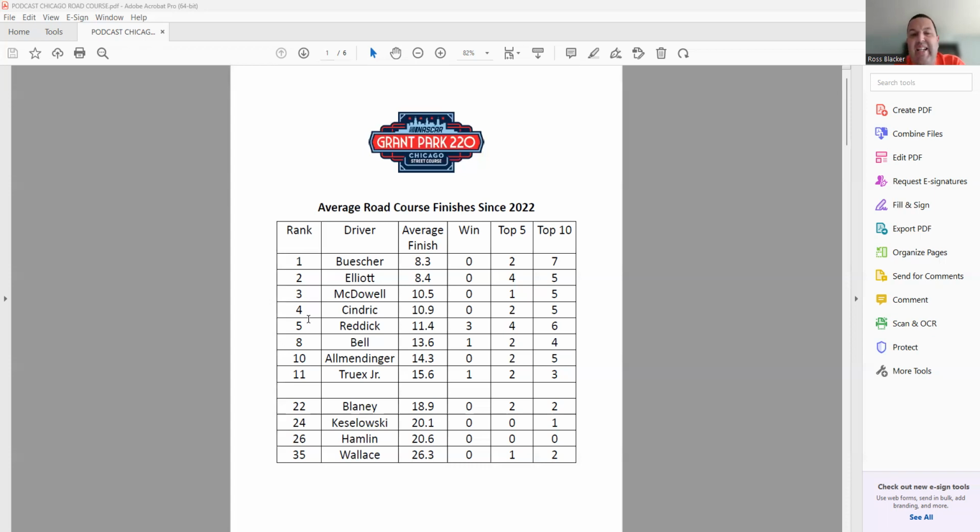Tyler Reddick is a guy, I would say feast or famine with him. I mean, if you look, 3 wins, but that 11.4 finishing position. That was kind of skewed a little bit this year at Sonoma, where it was a bad pit stop cycle. He got into an accident. He finished the race, but he finished 33rd. That does skew those stats. Without that 33rd place finish, he's 8.5 average finish.